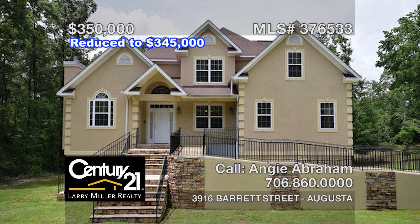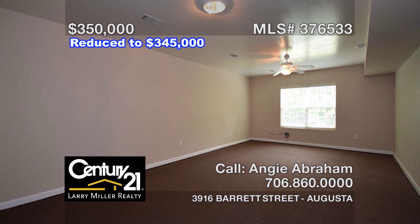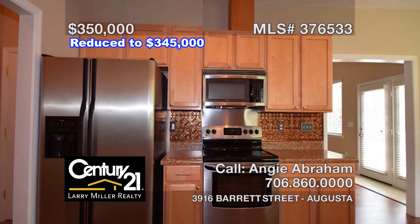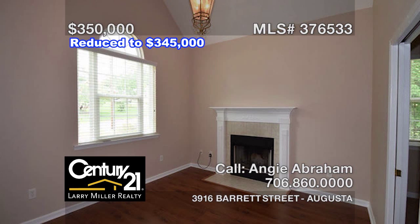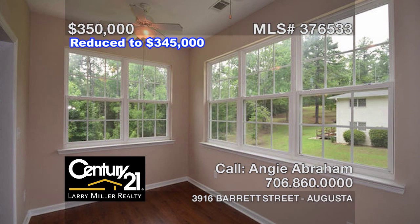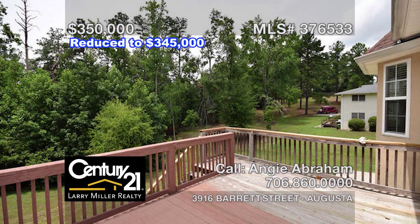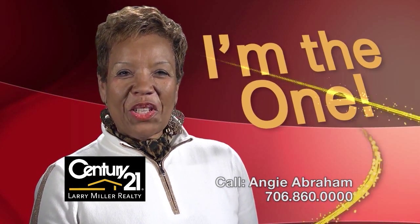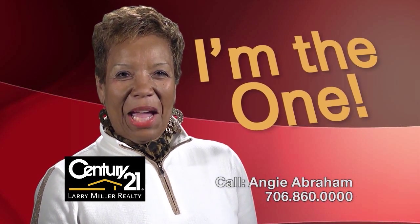This extraordinary 6-bedroom, 5.5-bath home, recently painted with hardwood floors installed, would be super for a large family. Walk in through the front door to custom ceramic tile medallion and high ceilings. Features include an owner's suite on the main level, a finished basement, perfect for teenagers or in-laws, a sunroom on the main level off the kitchen, a ramp for your convenience, plus side and back decks with a great view. Looking for professional service? Call me, Angie Abraham.